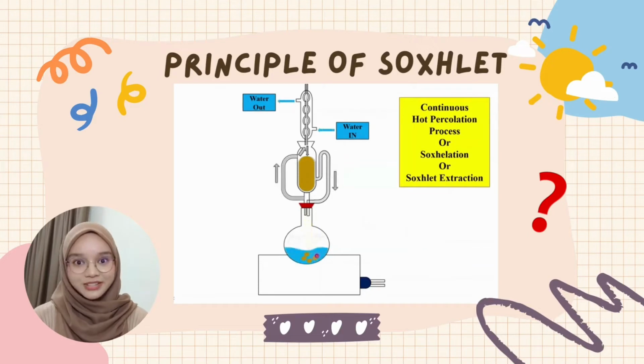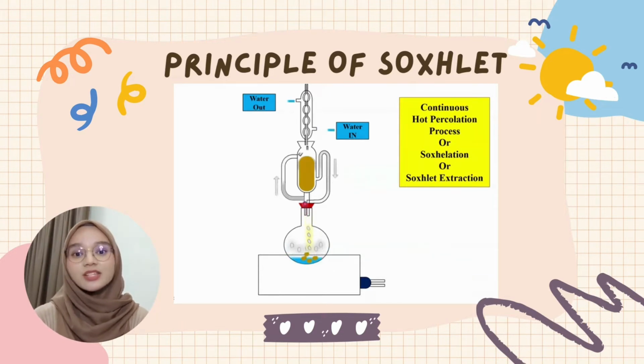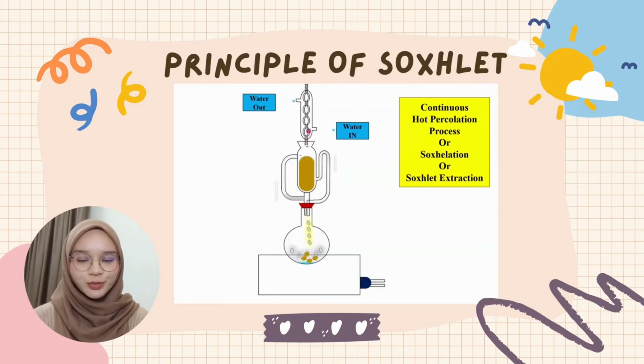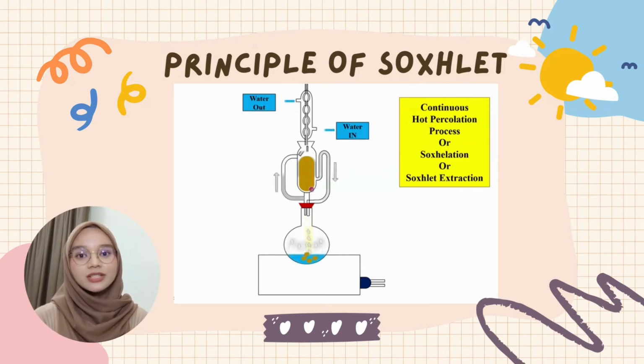How does SOXHLET extraction work? First, we turn on the heat, then the metal plate gets heated. The round bottom flask which contains the solvent will start boiling. The vapor from the flask will travel to the condenser via the distillation tube. The condenser condenses the vapor of solvent. Then, those condensed vapors will fall down to the thimble and cause the sample to get wet with the solvent.